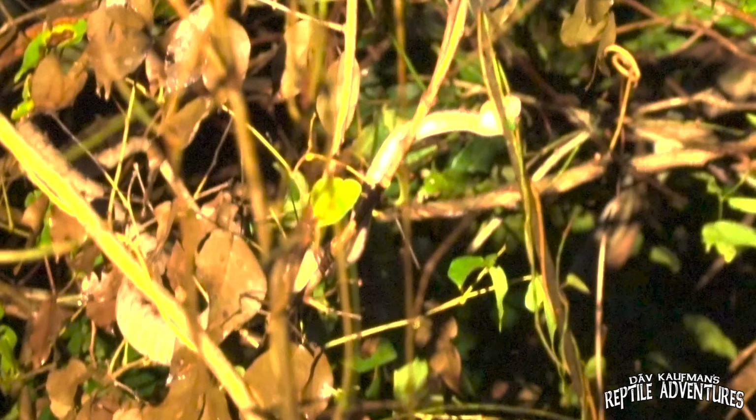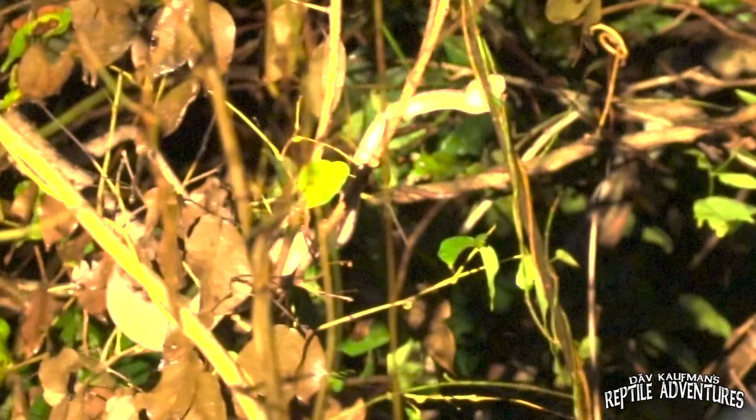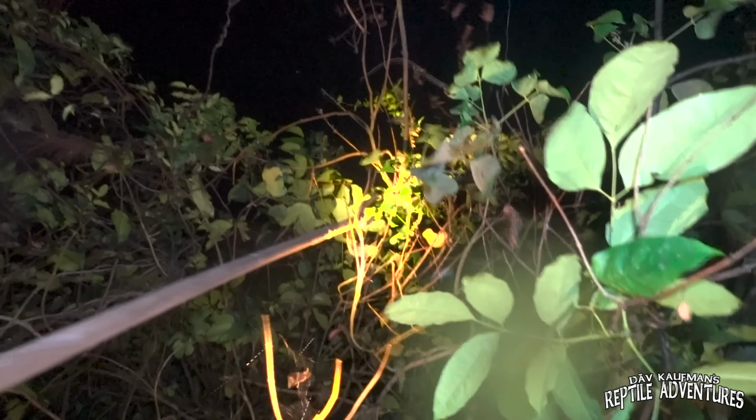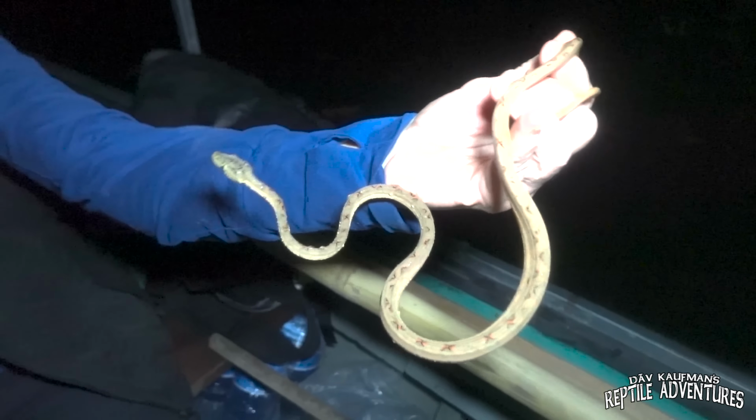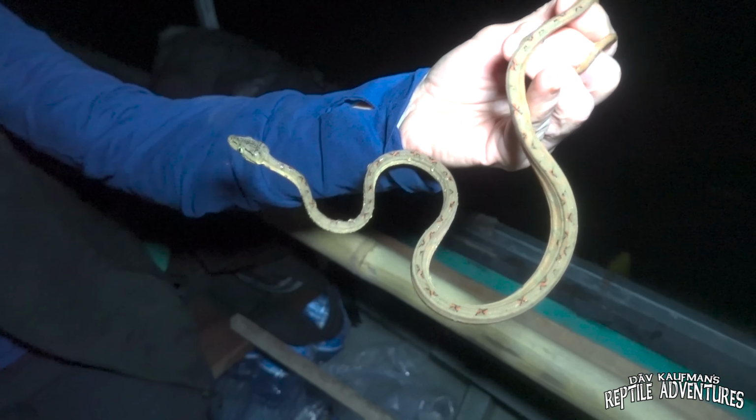So we got an ATB here somewhere. I see him. It's not enough color, I don't think so. No, I think it's a garden phase. First snake! Yeah, first snake of the night! So we got a little garden phased Amazon tree boa.